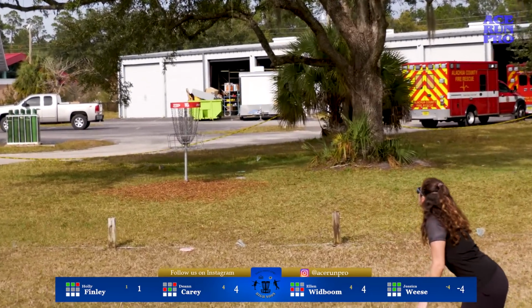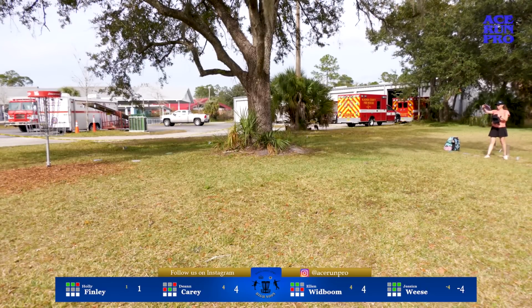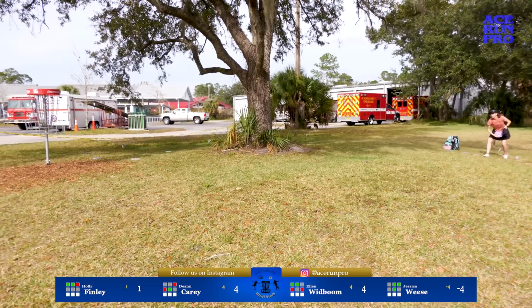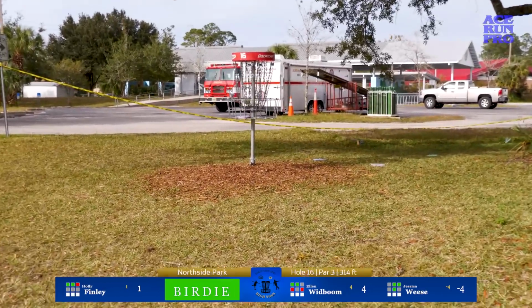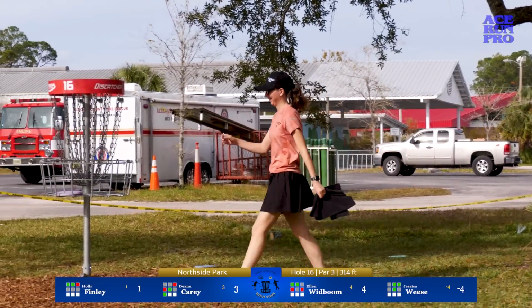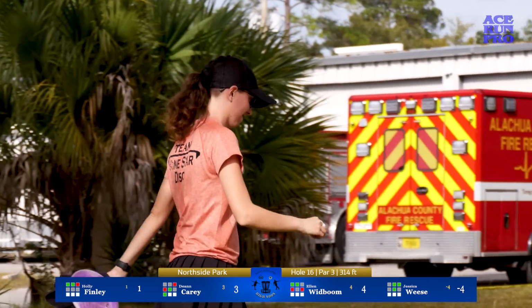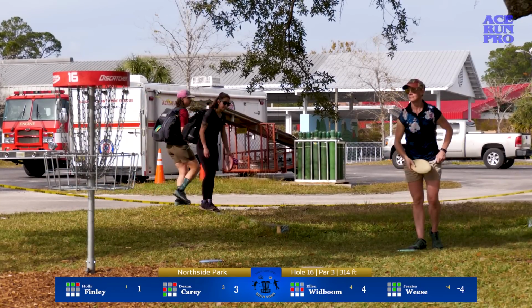Weese for par is going to fall a little low. And unfortunately, that means she will be taking a bogey here. Oh, but taking the birdie is Deann Carey, knocking home the big jump putt there. All smiles. Very nicely done here on hole 16 for Deann.